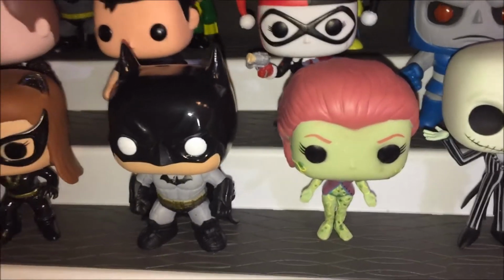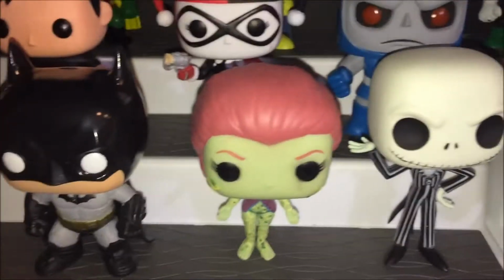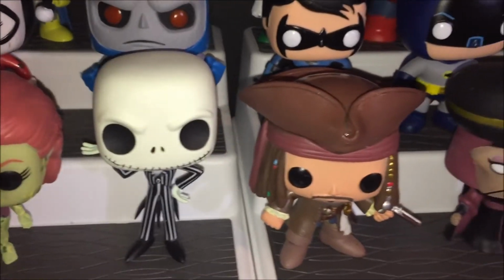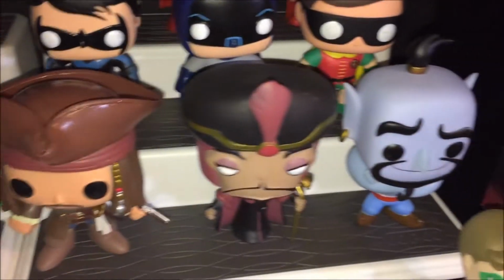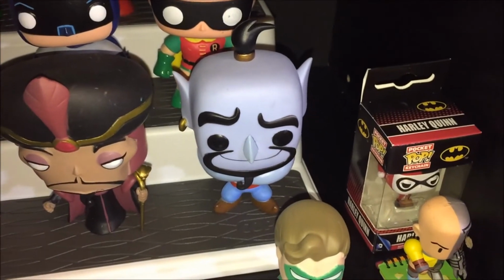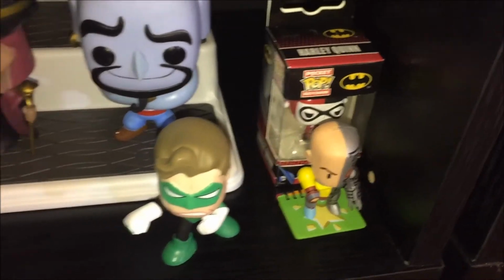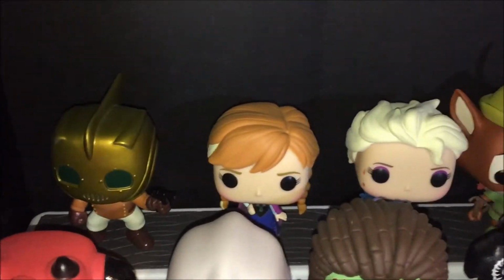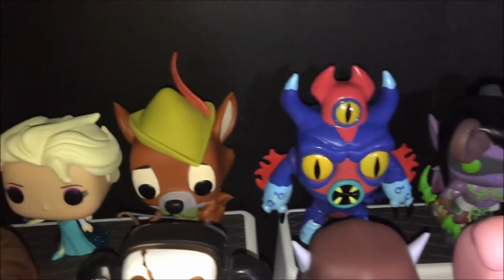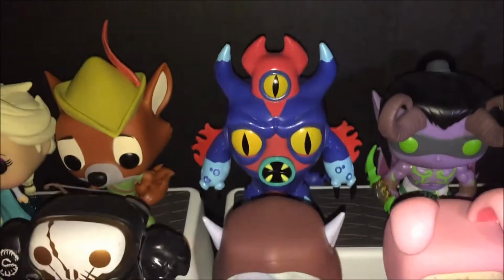My last DC is Arkham Asylum Ivy, who has a tendency to fall down because her feet are so small. Then we go into the Disney line, starting with the 2 Jacks. That Genie is a very valuable Pop if you can find it in the box. Couple of my random DC minis here as well. Continuing on with Disney, we've got The Rocketeer, some Frozen, Robin Hood, and that character is from Big Hero 6.